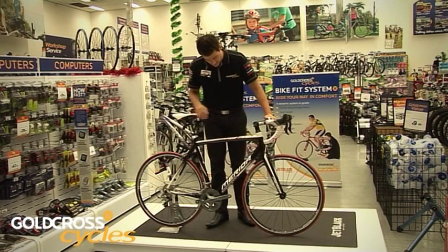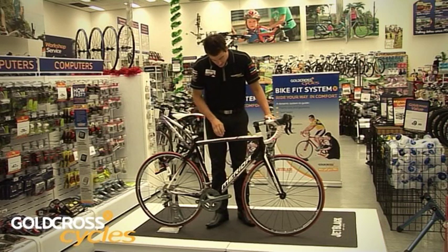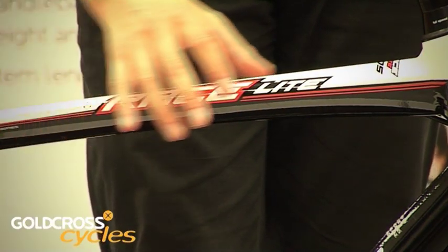The other thing too, you look at the frame, and certainly to get a close-up of the frame, you'll notice that there's a lot more detail that's gone into the tubing.